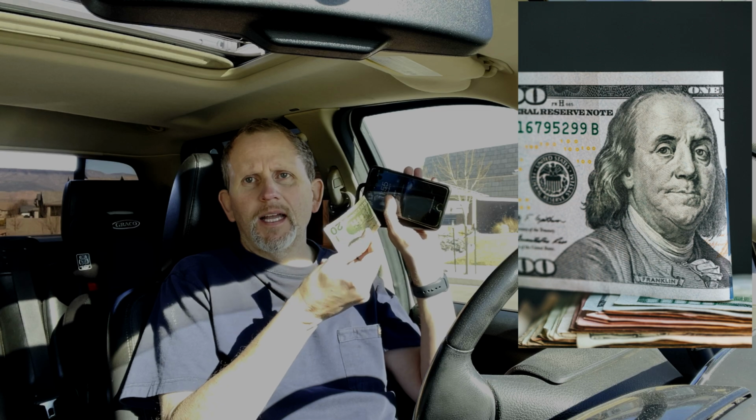Alright, smartphone tech tip number five, you always want to store a little bit of cash between your cell phone and your case. It will definitely come in handy on a rainy day.